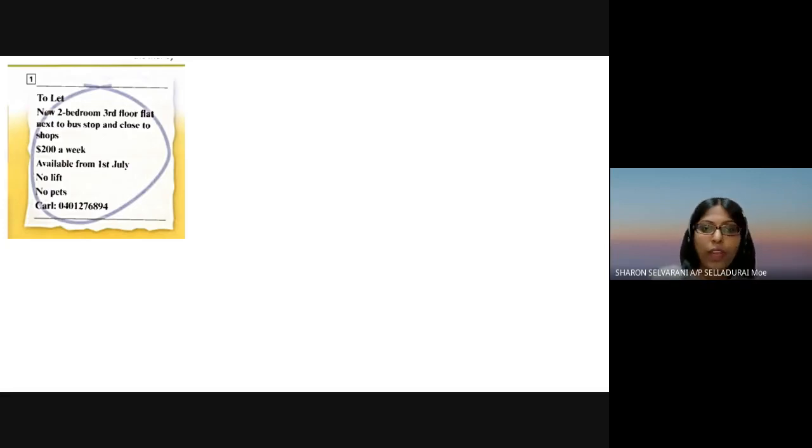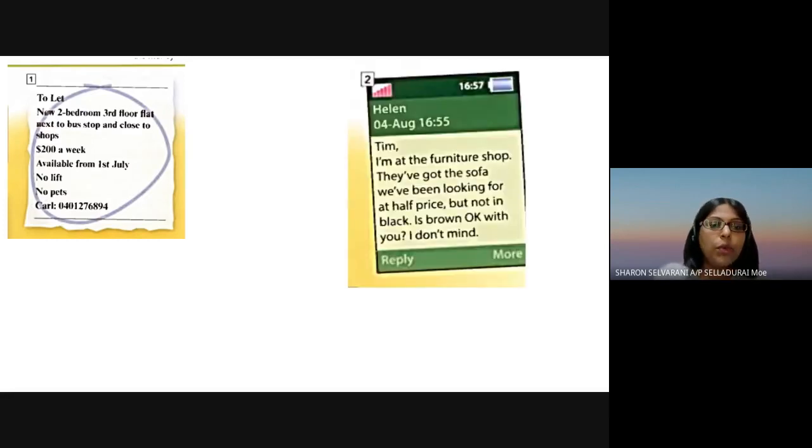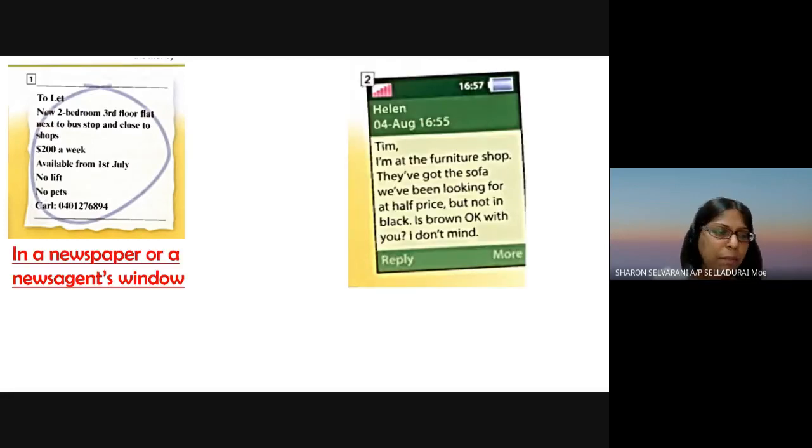So normally, where do you think people will have this advertisement? Like in Malaysian context, where do you see this kind of advertisements? In the street. Okay, maybe in the streets. Sometimes you can also see in 7-Eleven, right? Okay, but in overseas, normally we will see it in a newspaper. But even in Malaysia, we can still find it in newspaper or in a newspaper agent's window. All right. Okay, let's look at the next one.